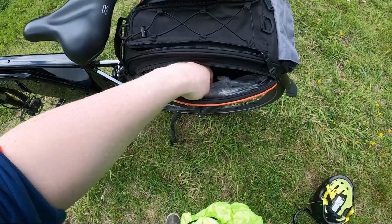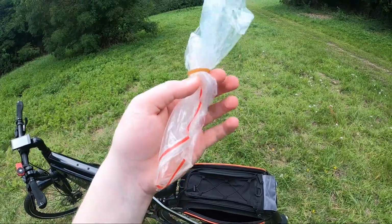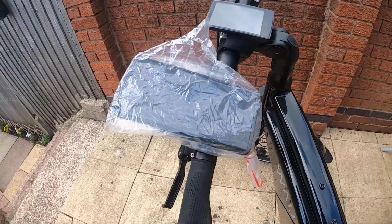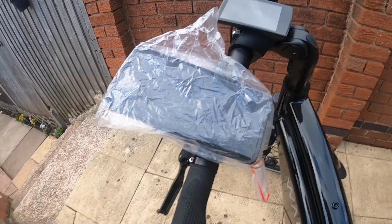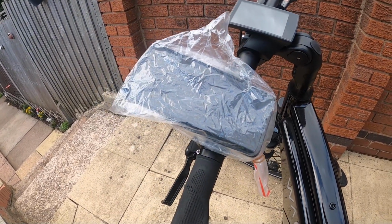I also keep a plastic bag and some elastic bands. Now you might be wondering what this is for. This is actually for when it's really heavy with rain. So I just put the plastic bag over the phone like this and then secure it at the bottom with the elastic band. Now it's not very pretty to look at, but it gets the job done.